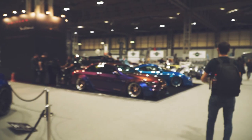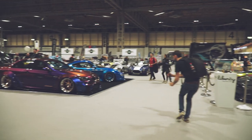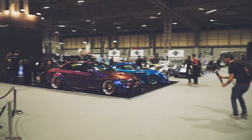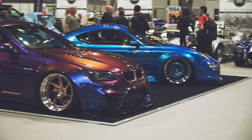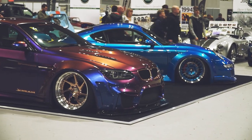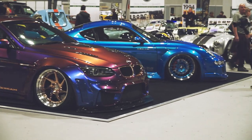Lee's here doing more work. Doing his thing. Filming some Cream cars. The Cream cars are mental. The colors, they really stand out. Very different.